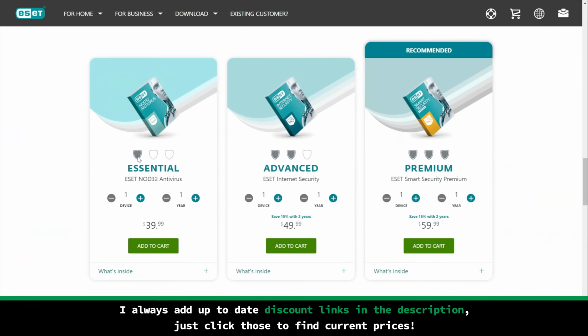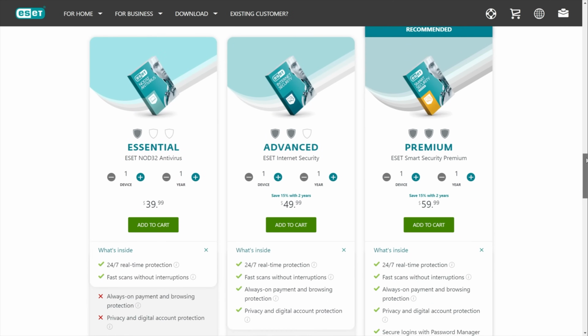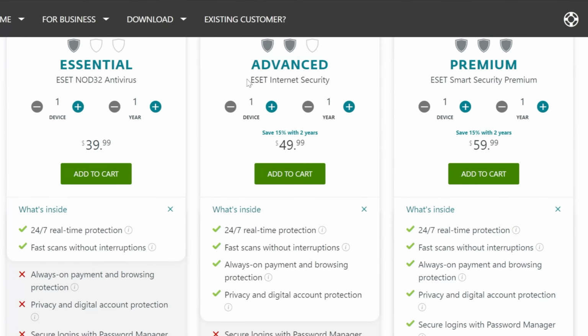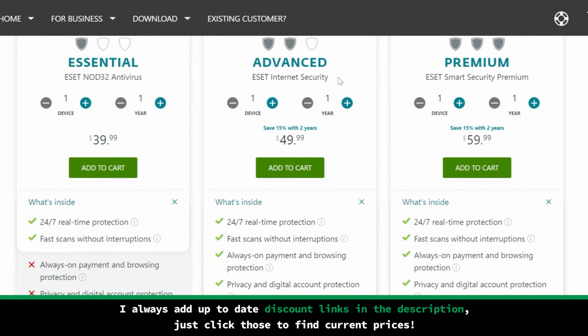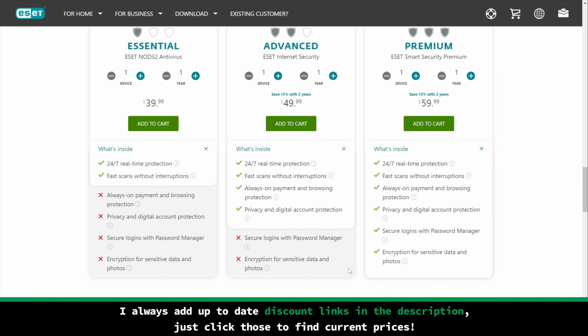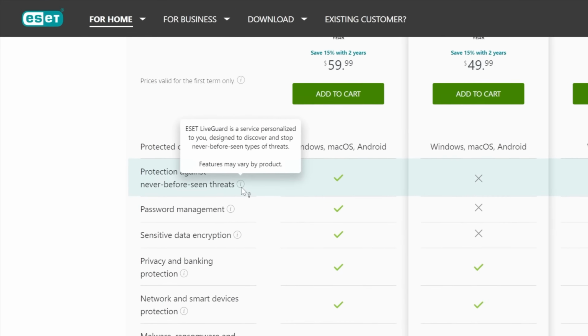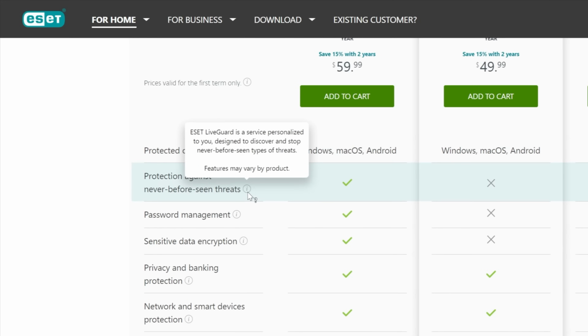Now, this is where we need to talk about value. Their cheapest plan covers most of the essentials, however it lacks a lot of features. No firewall, no banking protection, and many other tools from this list. Since the firewall feature is essential for an antivirus, I'd recommend going for the Advanced Security Plan, aka Eset Internet Security, which will cover all the bases. The most advanced plan, Eset Smart Security Premium, besides the password manager I mentioned, also adds Eset LiveGuard to the mix, which is a layer of protection against newer malware threats.